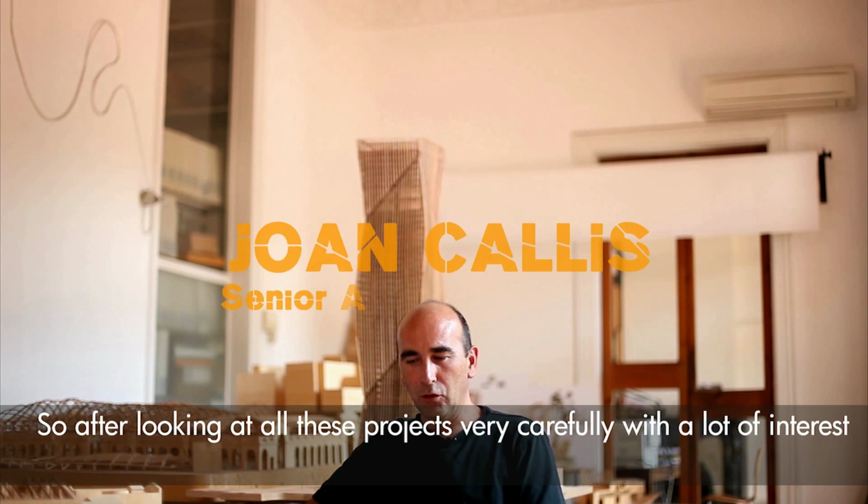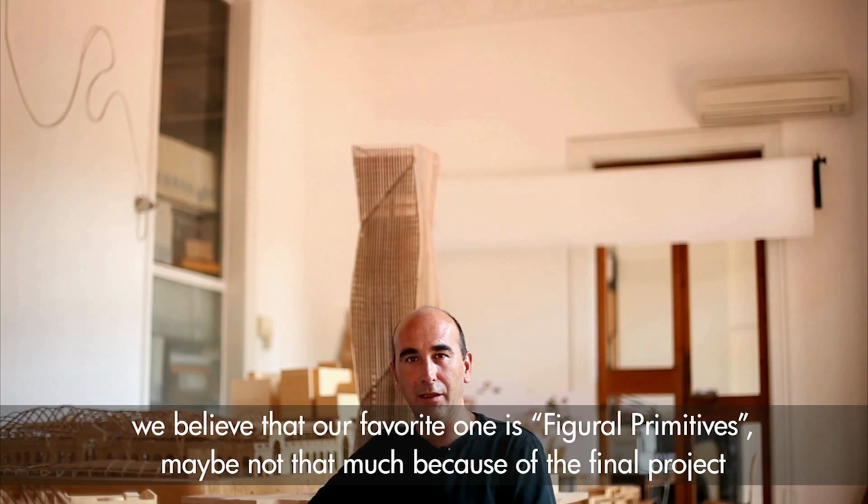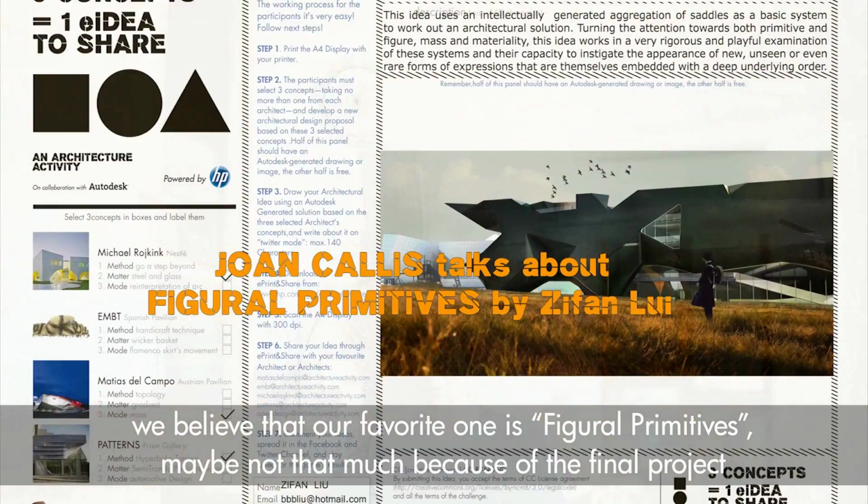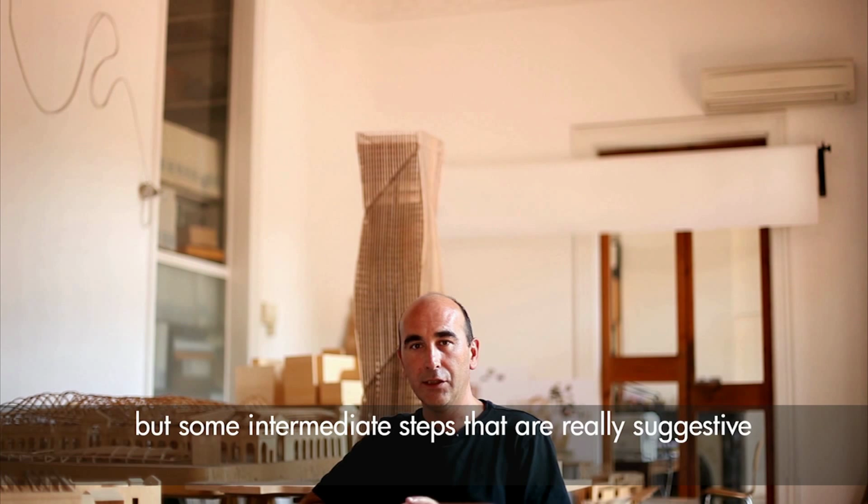Projects very carefully and with a lot of interest. We believe that our favorite one is the figural primitives. Maybe not that much because of the final project, but for some intermediate steps that are really suggestive. I think it's a very good exercise.